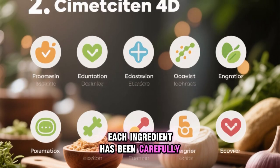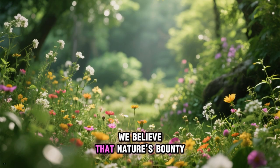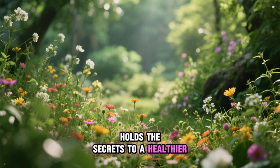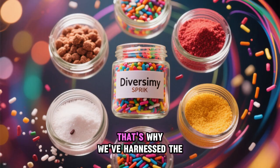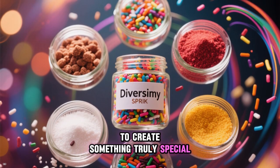Each ingredient has been carefully selected for its unique contribution to your well-being. We believe that nature's bounty holds the secrets to a healthier, happier you. That's why we've harnessed the power of 6 incredible ingredients to create something truly special.